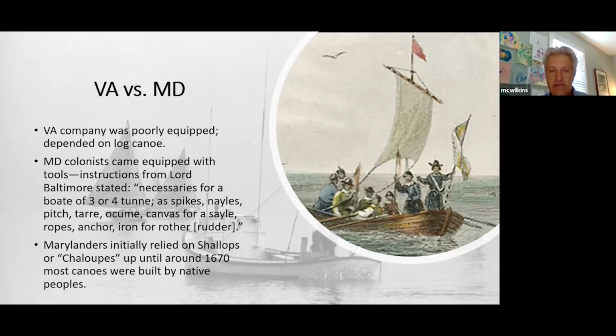Now, Maryland colonists came equipped with tools and instructions from Lord Baltimore stating the necessaries for a boat of 3 or 4 tons: spikes, nails, pitch, tar, oakum, canvas for sails, ropes, anchor, iron, and rother, which is sort of a corruption of rudder. So they basically said, we're not doing what the Virginia company did because they really are restricted by that. We're going to bring materials, equipment, and tools to build shallops and larger boats, okay?